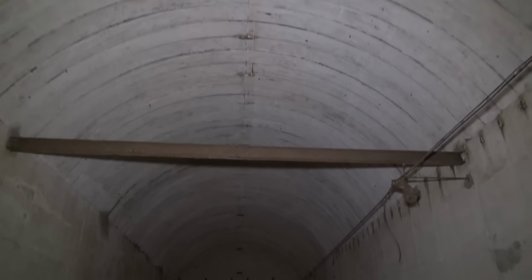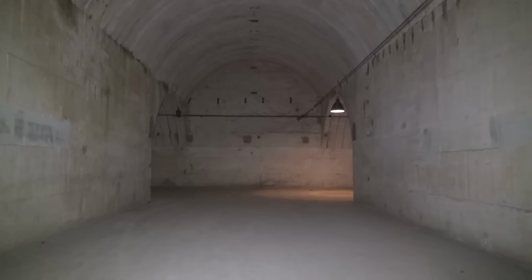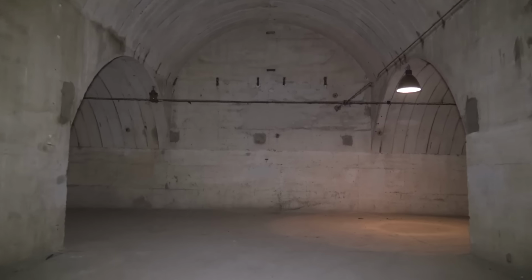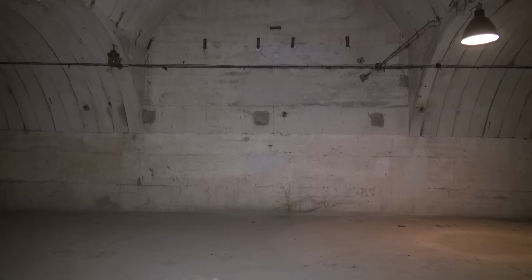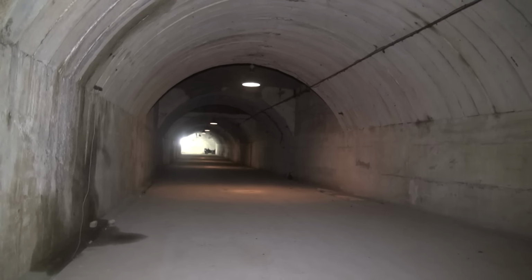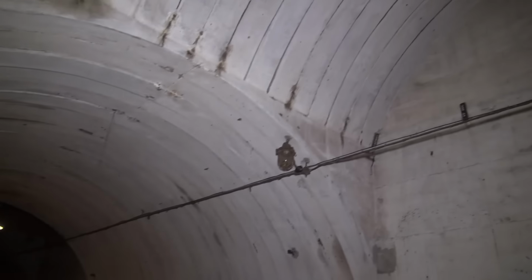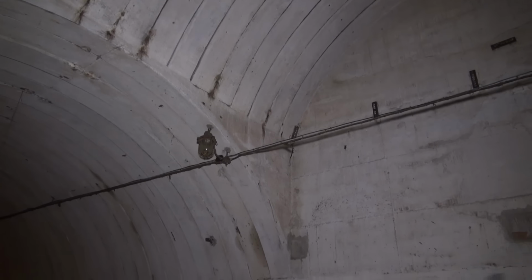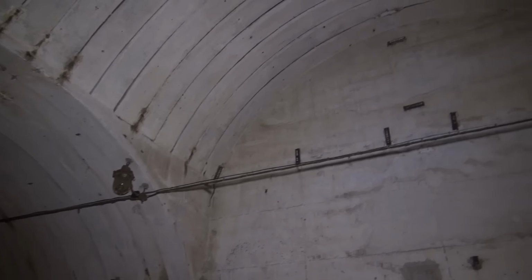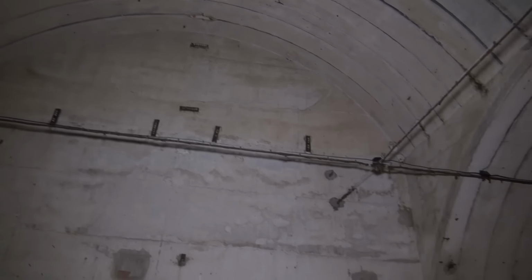I'm just trying to take this all in. Because this is stupidly staggering. There's another. Here's the first tunnel lights I saw as I came in. And you see the archways. Everything is just detailed, well produced. It is well put together. There's no rush. It is safe and dry.